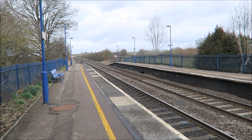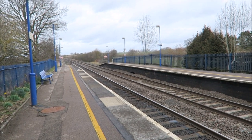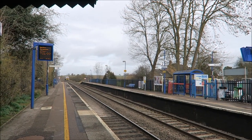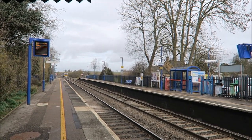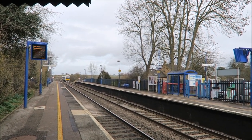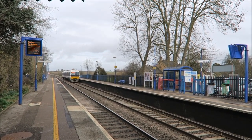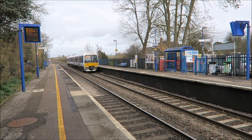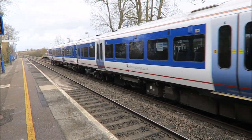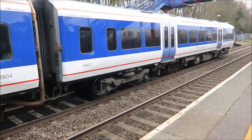That's on its way to Birmingham Moor Street. There comes a nice little unit. This is a slow stopping train to London Marylebone, or Marylebone, call it what you will. Just along the road from Paddington. In the old livery as well.